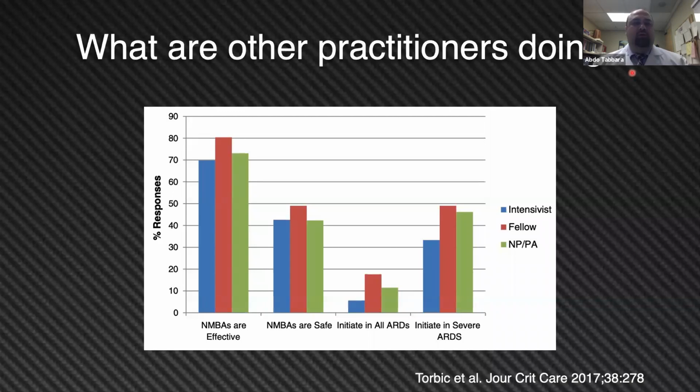Looking at what other practitioners are doing, this was a multi-center survey sent out from Cleveland Clinic. It was sent out to a mix of practitioners, so MDs, fellows, mid-levels, and pharmacists. About 70–80% of the respondents thought that neuromuscular blocking drugs were effective. A little bit less, between 40 and 50%, thought that neuromuscular blockers are safe. Somewhere around the 10–20% range thought that neuromuscular blockers should be initiated in all patients with ARDS, and between 40 and 50% or so thought that they should be initiated in severe ARDS.